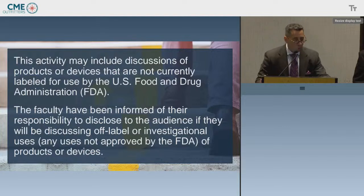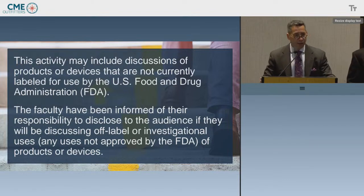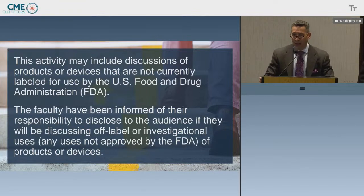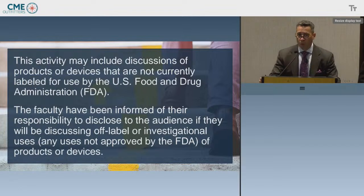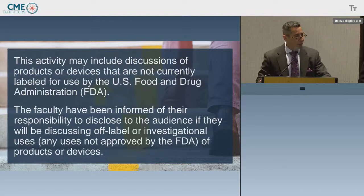So for the most part, everything we're going to be speaking about is basically insulin. It's going to be about the basic science of insulin, how to use insulin, and any off-label discussion will be discussed accordingly. But I don't think there's going to be any off-label discussion because the new long-acting insulins don't have an FDA label yet.